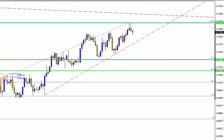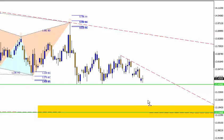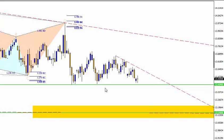Let's take a look at the dollar ZAR. Dollar ZAR is in this nice little tight range. Would it fall down?